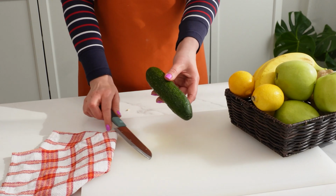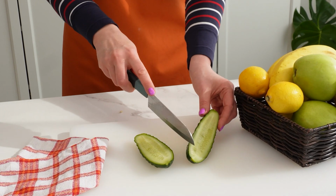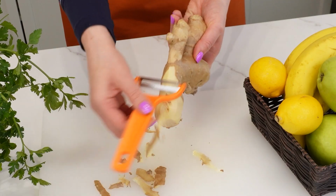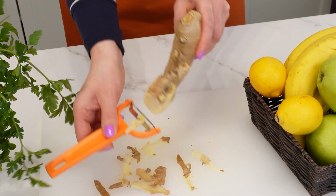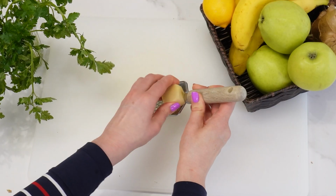Next, take a freshly washed cucumber and cut it into smaller pieces. Cucumbers hydrate, act as a diuretic, and help flush out toxins. Peel a piece of ginger and grate it finely. Ginger boosts metabolism, improves digestion, and supports fat burning.